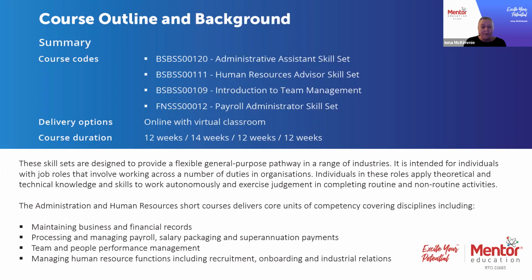So this group of short courses introduces a whole range of things, as I mentioned before. They introduce maintaining business and financial records, which is an important day-to-day function in every organisation. For administrative roles, human resources, even when we're managing teams, we often have to maintain those records.